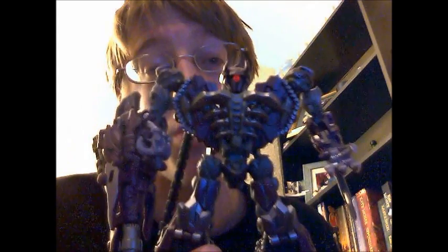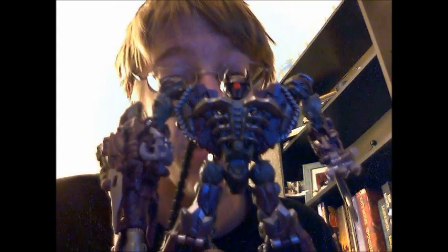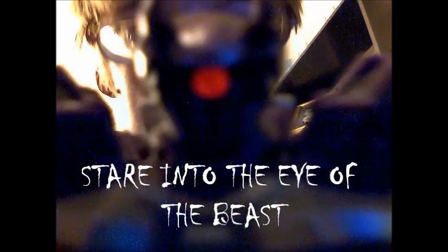I've got my hands on a Shockwave, and I mean, just look at that. Look at that light piping. It just never stops glowing, does it? Stare into the eyes of the beast.